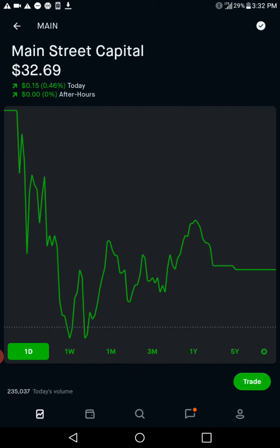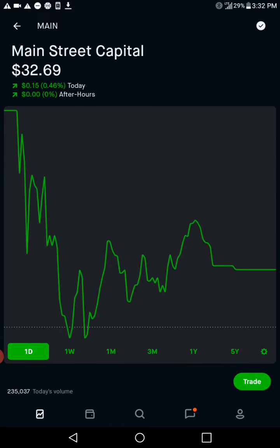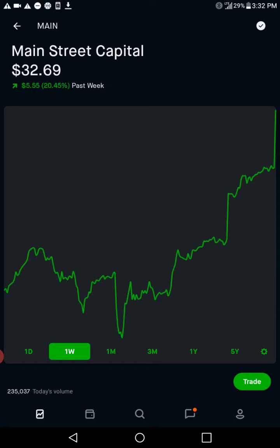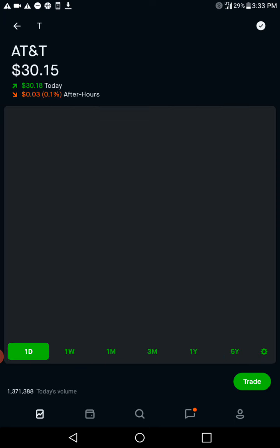Main Street Capital, this is not an option stock. I got this in the $24 price range. It's been running up. This week it had a run up and then it sold off a little bit yesterday. It was up to almost 34. It was at $33.99 at one time, but it doesn't matter. It pays about a 7 or 8% dividend monthly, and that's the reason why I got it. I got it in the $24 range, so I'm collecting that monthly dividend every month.